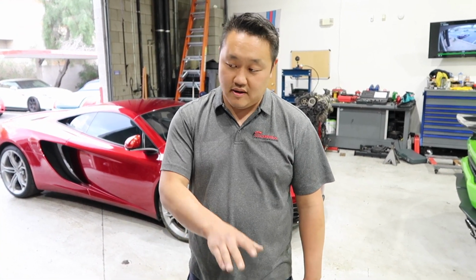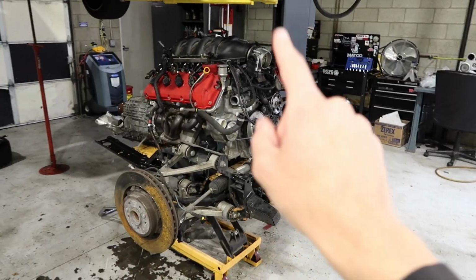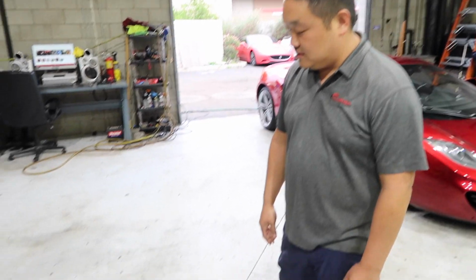They did have some of the timing, the variator issues, but a lot of that was in the 4.2. For some reason, the 4.7s don't really have that much. I heard the later years are better. That's why I really wanted to get a later year engine. I've done a lot of them, being at the dealership. Yeah, you know your stuff. That's why I brought it to you.